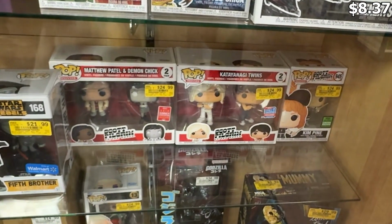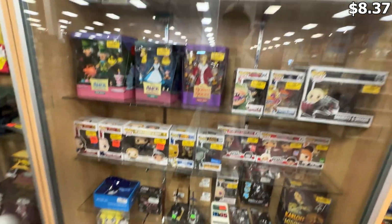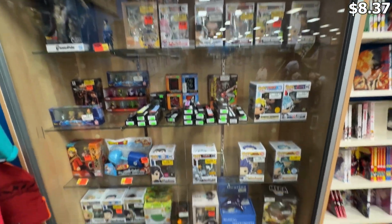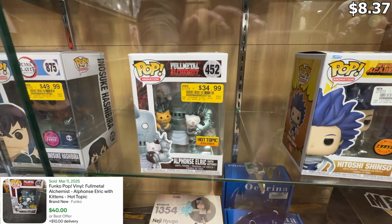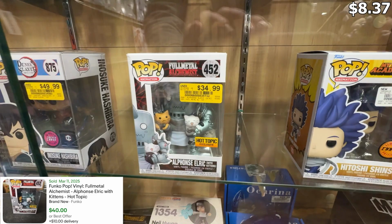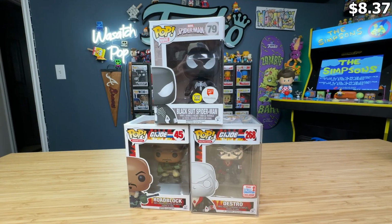Some Scott Pilgrim stuff. Everything was priced pretty accurately on those, but some of those can have some pretty good value. They also, guys, have an anime case that has some pretty valuable anime pops in it. This one was the one that kind of caught my eye. We have Alphonse Elric with the kittens, asking 35. It goes for around 40. But other than that, Entertainment Mart had some decent stuff. Not bad at all.